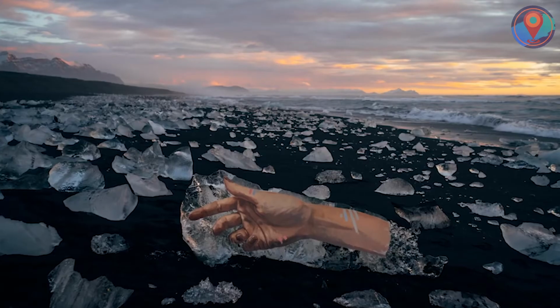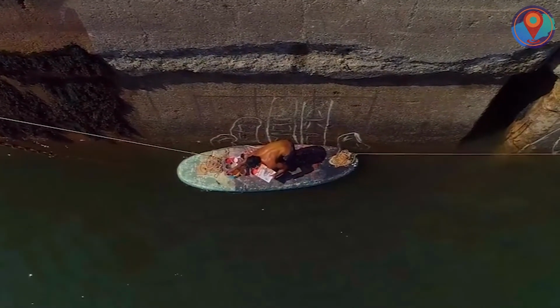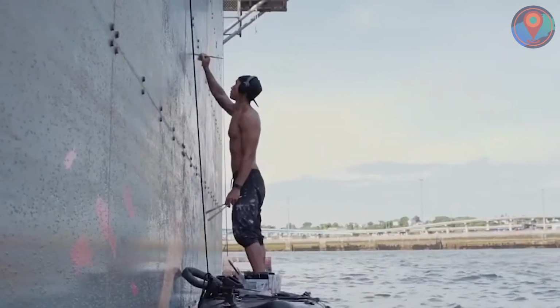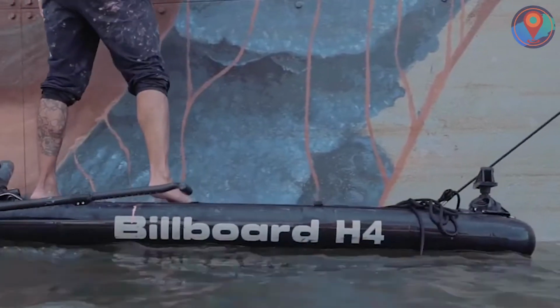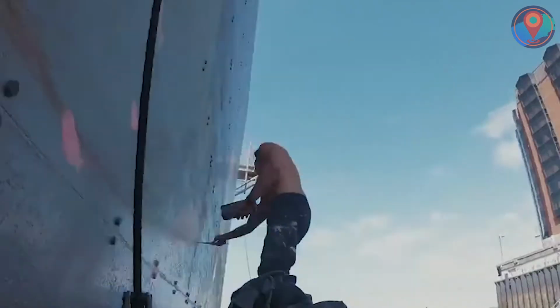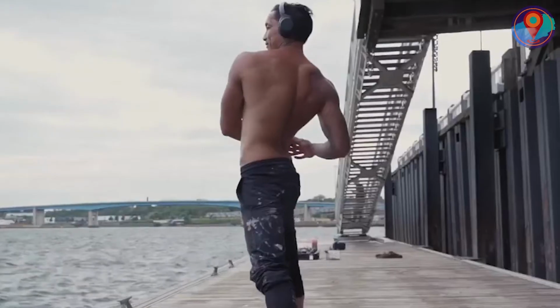Sean says one of the biggest struggles in making his ocean murals is the unpredictable current that makes it more difficult for him to paint while standing on his paddleboard. This made balancing on my paddleboard that much harder, especially after these long 12-hour painting sessions when my legs and core would be completely exhausted.